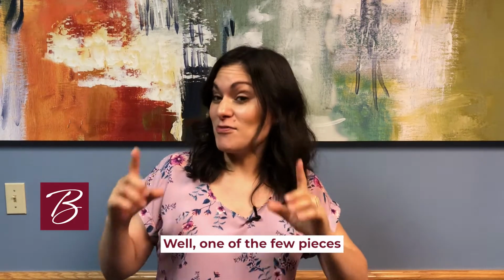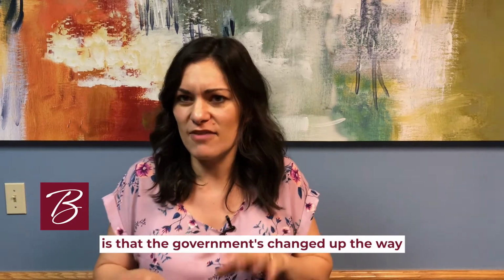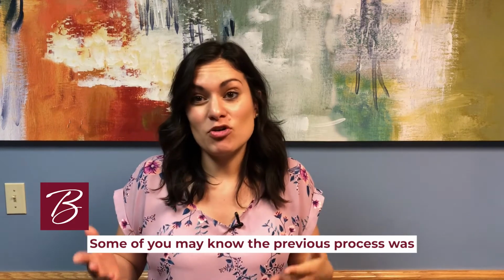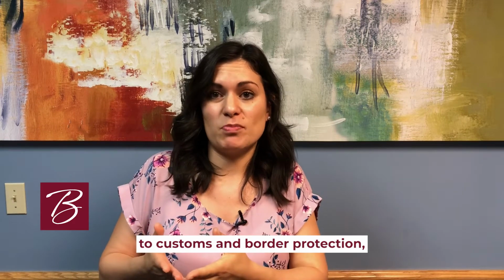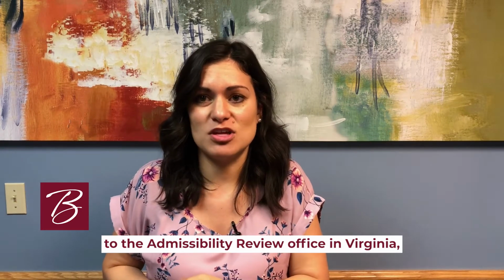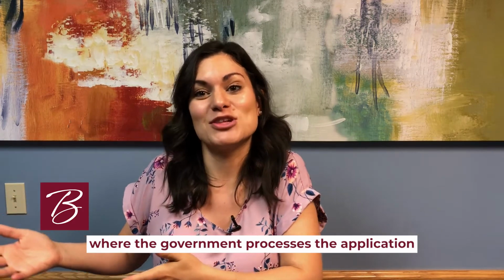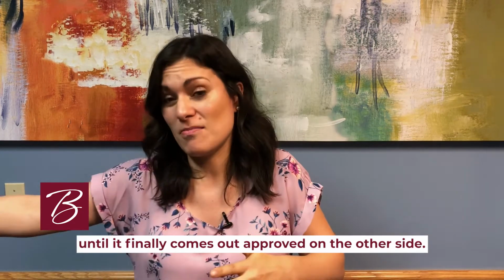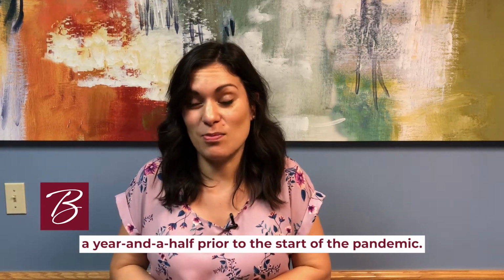Well, one of the few pieces of progress that we've received over the last year is that the government's changed up the way that they are processing waiver applications. Some of you may know the previous process was we had to submit a full package to Customs and Border Protection, which then forwards the whole application to the Admissibility Review Office in Virginia, which is essentially a black hole where the government processes the application for a very long time and you don't really hear anything until it finally comes out approved on the other side. This was taking a year and a half prior to the start of the pandemic.